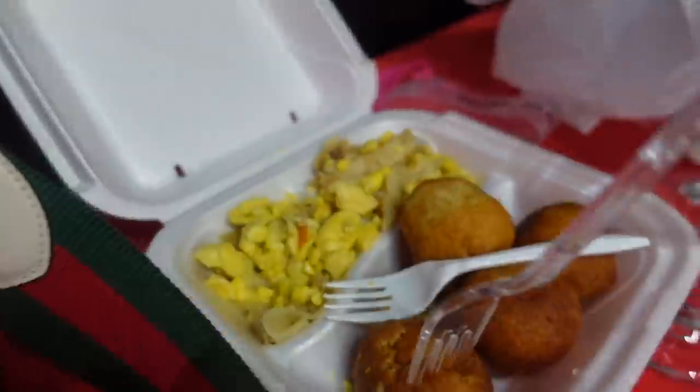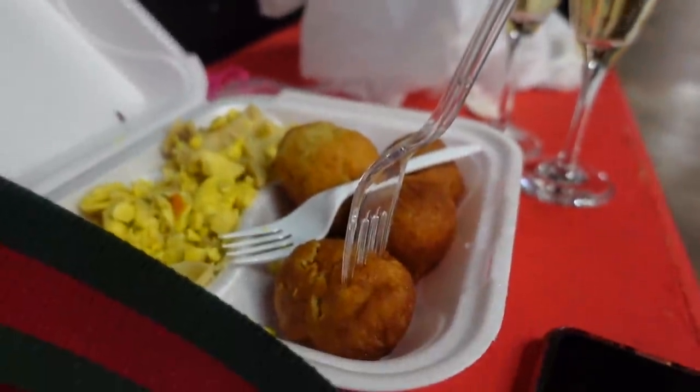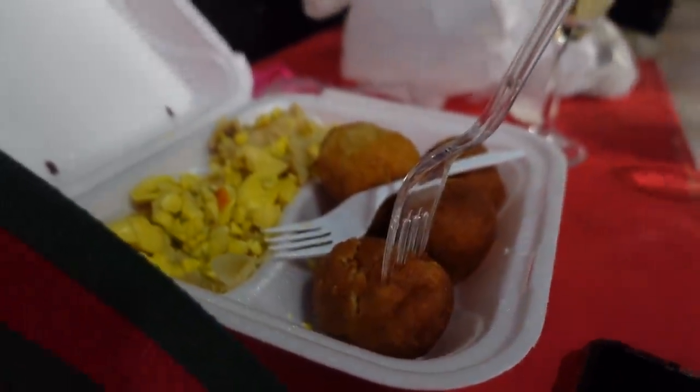Can I get a knife? I don't wanna eat a whole one. It's really that dumpling you're gonna like. Ew. Okay. Look.